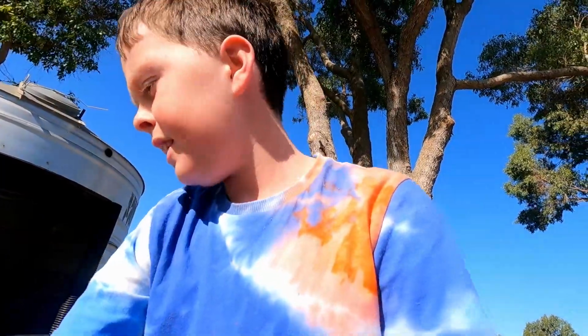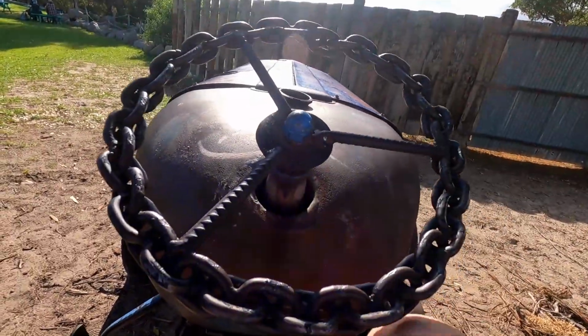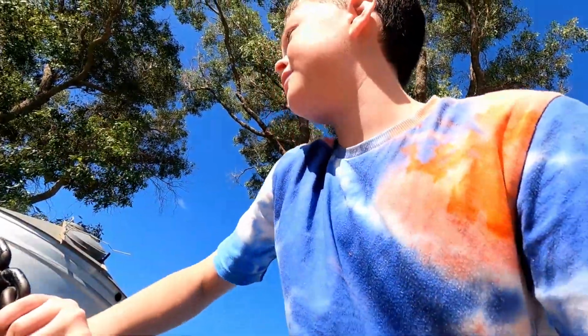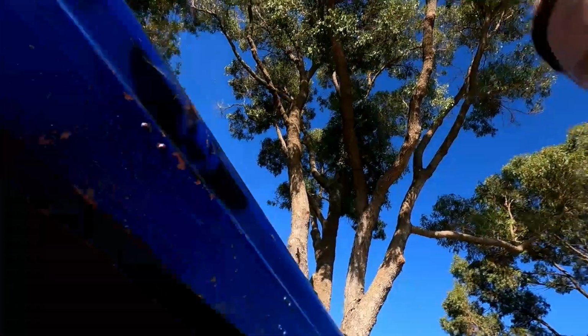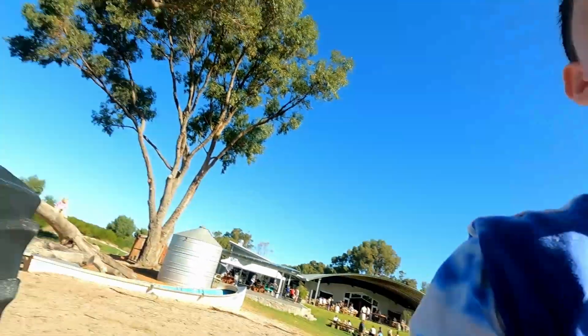Rusted, got the gear stick, we got chain wheels. Go check the engine out. Let's see the engine. Right, the engine's there. Let's see if the propeller moves. Oh yeah, still moves.